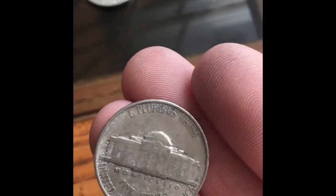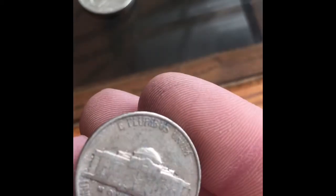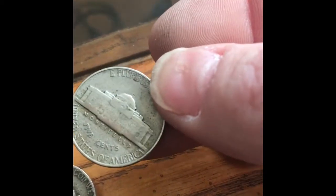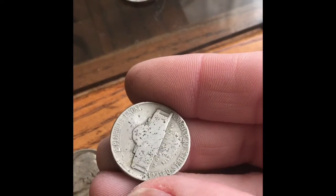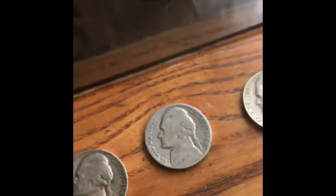That one's got a bit of the ring of death, I think. Or it could just be crud. Probably crud. I don't know. We'll look. 47, and that is a plain. A 48, which is very worn. Very, very, very worn. There is nothing left of that building. It is like smooth as silk. You could go skiing off that thing. That's a 48 plain.